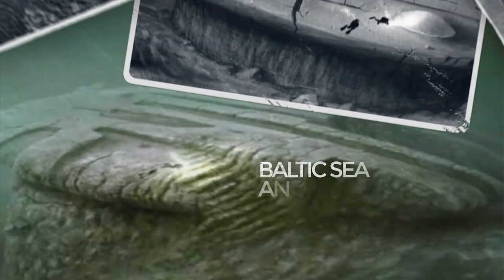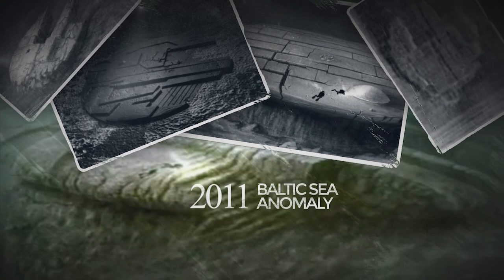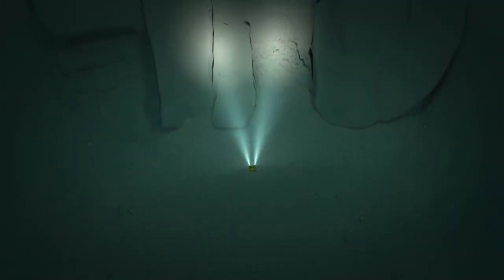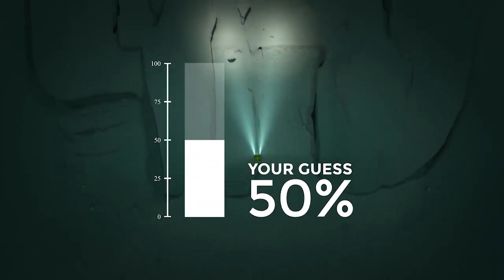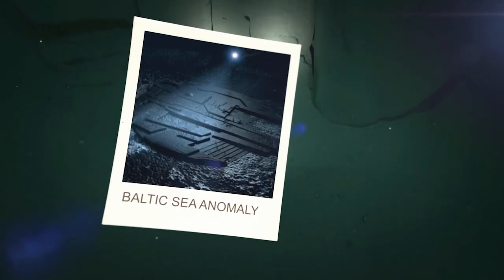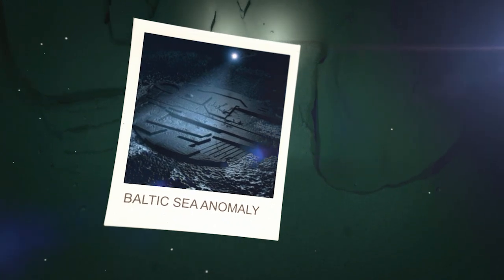What do you see when you look at this? We will give you a moment to digest the image. Let us know what you think this is in the comment section. But the crazy thing is that whatever you probably think this is, you are 50% right. That is why this image still remains one of the biggest anomalies ever found in the Baltic Sea.